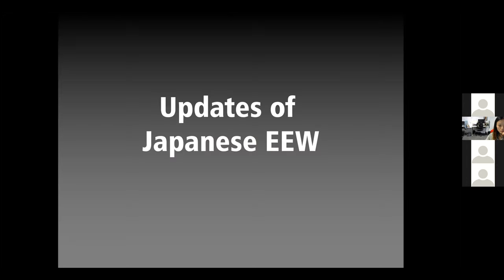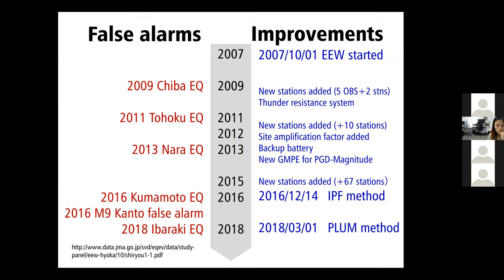So JMA, and also including me, worked on how we can improve the earthquake early warning system after the Tohoku earthquake. Here is a history of earthquake early warning. In Japan, we started providing earthquake early warning to the public in 2007. After that, there were a couple of false alarms, which I won't discuss in detail today, but one of them was the Tohoku earthquake. And then there were minor improvements. They added new stations, they added backup batteries, small improvements.